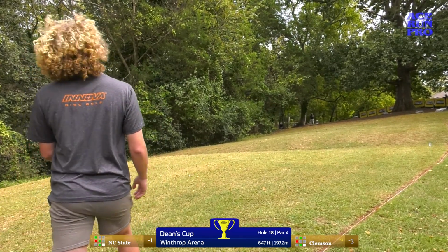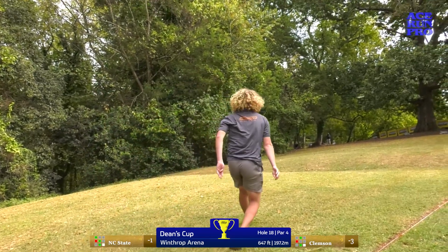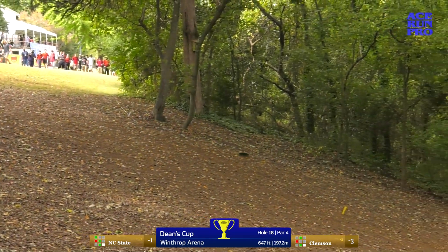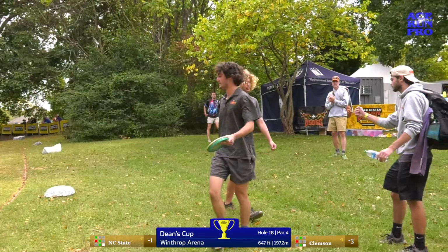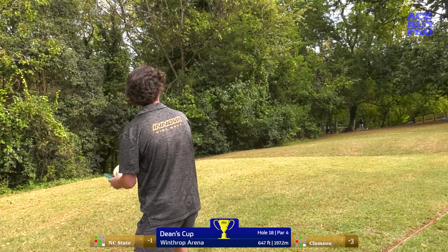Mon here first up. It'll be their third, a long jump putt approach. Ooh, that's flirting with the OB there too. I don't even know if they realize that. Yeah, I mean, that's barely in the circle. It's barely in bounds.